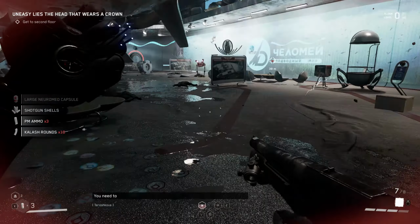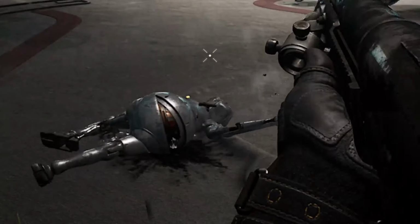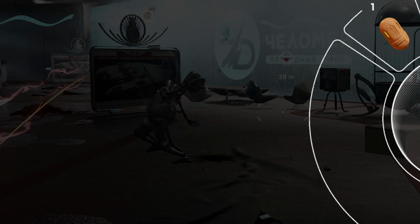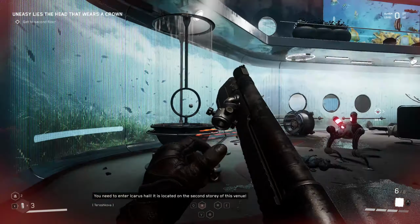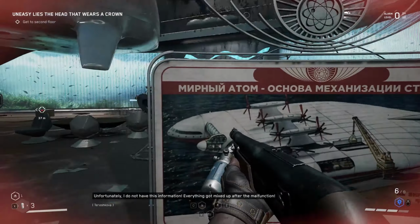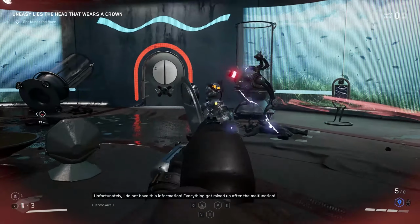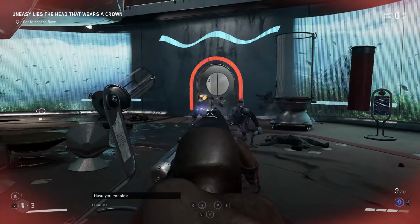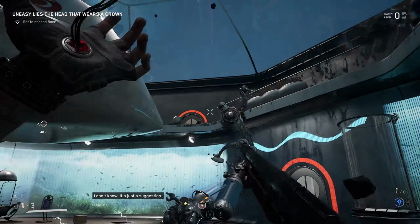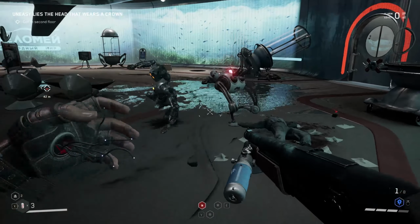Supposed to find the head? You need to enter Icarus Hall. It is located on the screen. Oh, I might have made a mistake finding that, pick up a fight with that guy. Menu. So where's the entrance? Unfortunately, I don't have this information. Everything's got mixed up after. Oh my god. Considered powering the Beluga? How that's supposed to help? I don't know. It's just a suggestion.